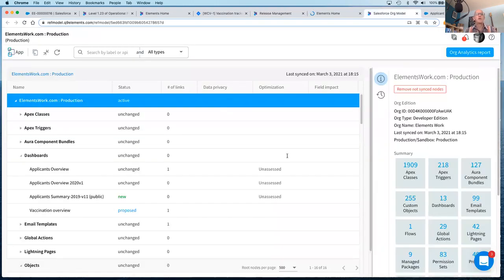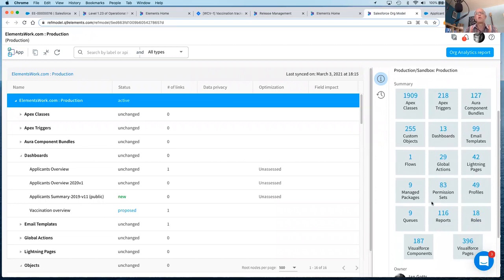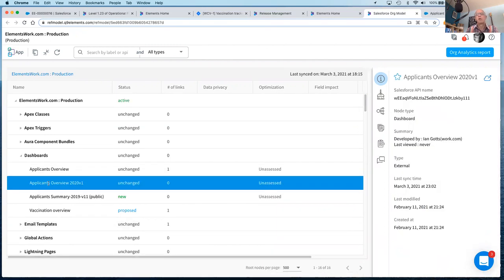So this is a view of your Salesforce implementation. Every item of metadata, or certainly all the key ones, are pulled out, custom objects, managed packages, and they are in this tree structure. So you can look at any one of these, click there. This happens to be a dashboard. So again, you've got a number of different tabs here. The cleanup tab, so I can start to tag items that need to be cleaned up. The dependencies, documentation, and then user stories.